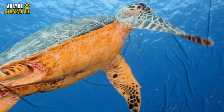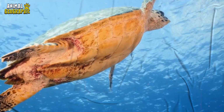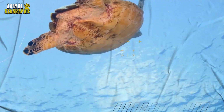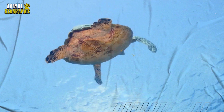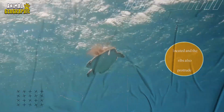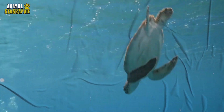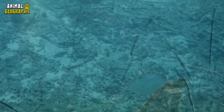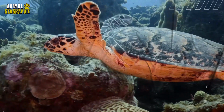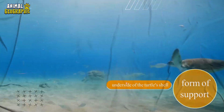The turtle's inner shell. The turtle has a layer located under the belly that appears in the form of scales complementary to the formation of the shell, called the plastron, which means the protector. The backbone of a mature turtle is located there, and the ribs also protrude in that lower area of the turtle, but they are not flexible enough. They protrude during swimming in the water, covered with plates known as scutes or scales, which are characterized by their hardness, and it is the form of support located on the underside of the turtle's shell.